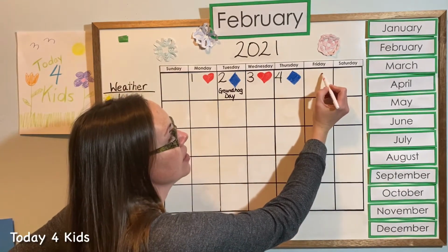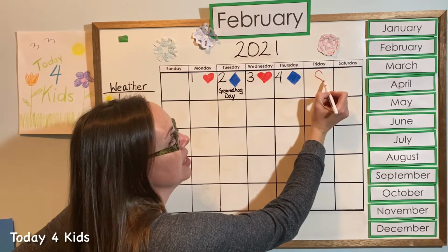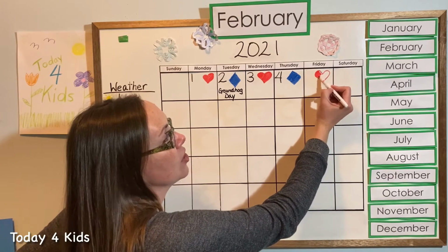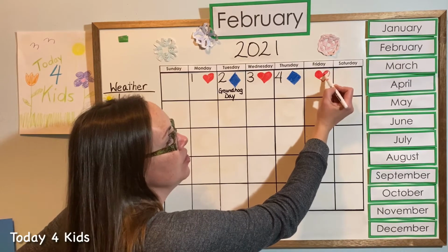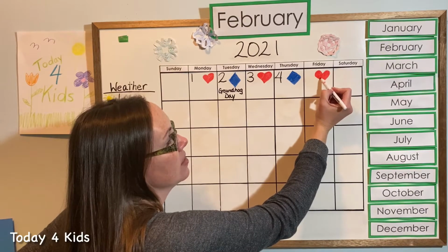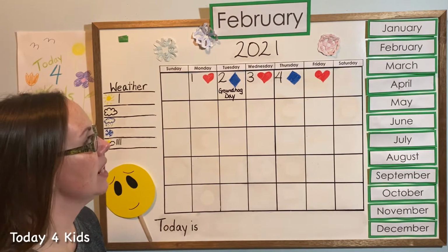You start here and go up into an arch and come down to a point, then go back up and around and back down together. You can draw this in the air, you can draw it on your calendar, or maybe you have a piece of paper to practice on. Whatever you're doing is great. Some people have really good memories and they don't need to put it on the calendar. They can just think what it is. And that's great too. So now we've figured out what today is.